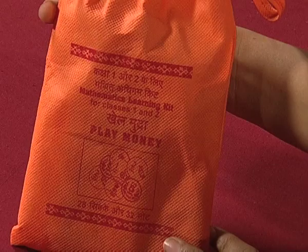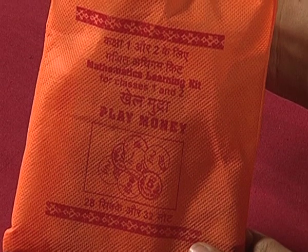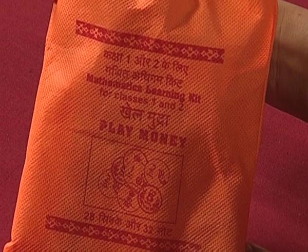Play Money. Play Money provides hands-on experiences of money. Children enjoy it very much. It creates a lot of excitement in the classroom among the children. And with such excitement, we can provide learning experience to the children of classes 1 and 2. Let's see what the Play Money bag has inside it.